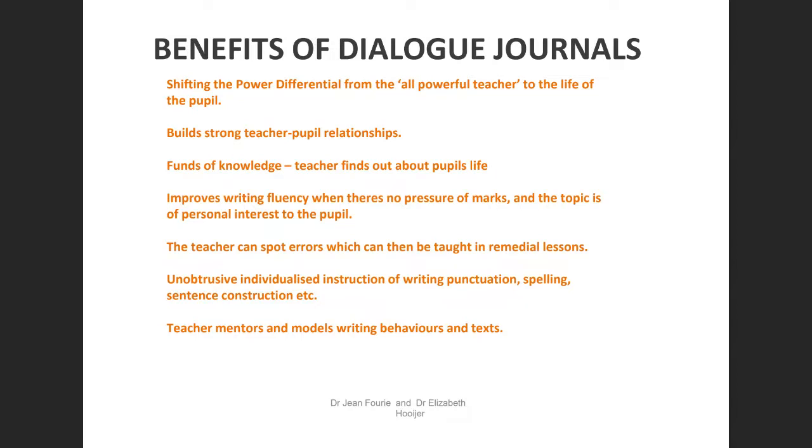And we've previously had examples where pupils have spoken about very, very bad things that have happened in their lives, in their dialogue journals, where somebody has died in their family. For instance, one little boy wrote, "It was a very sad day today. We had a funeral for my granny, and everybody was crying." So it allows the teacher a glimpse into the personal lives of the learners. And then you know which learners you can go and support, and you can give them some care and attention.